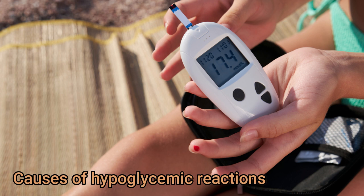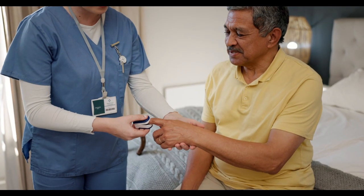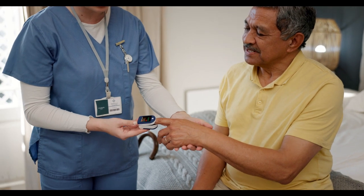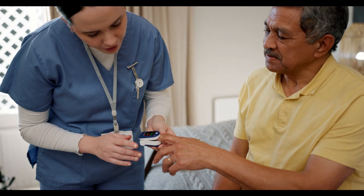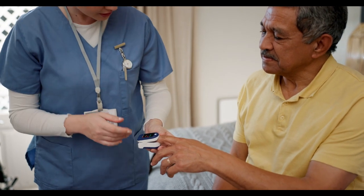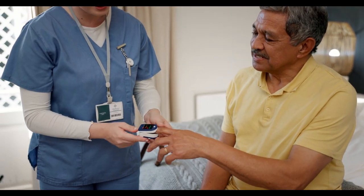Causes of hypoglycemic reactions. Hypoglycemia occurs when your blood sugar, glucose, level falls too low for bodily functions to continue. There are several reasons why this can happen. The most common reason for low blood sugar is a side effect of medications used to treat diabetes.